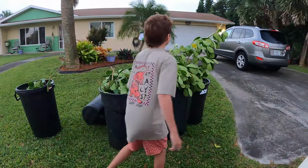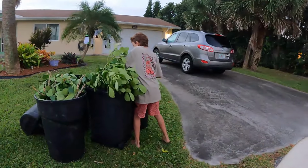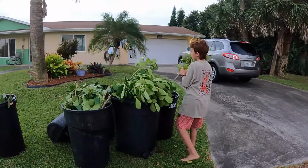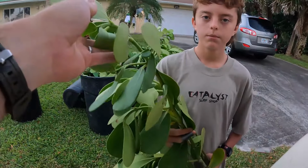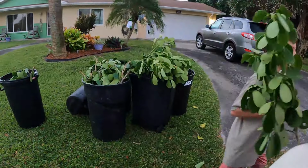All right, we got bins and bins of Clusia here. I think they got another pile back there too. This is also known as the autograph plant. You can take your nail or a little screw and write your name in one of the leaves and it'll last till the leaf dies. But it's a great plant, great privacy hedge in our area, and it can be rooted from cuttings. So we will save some of those from the trash.